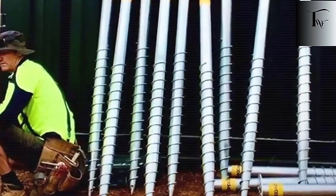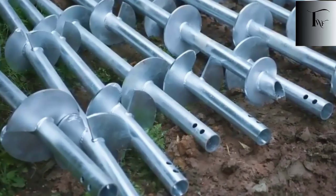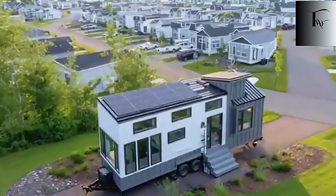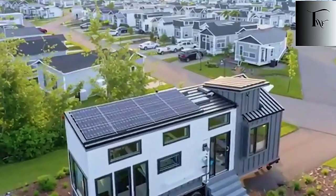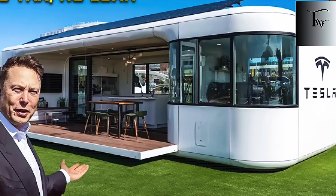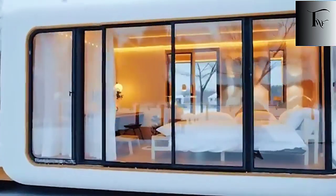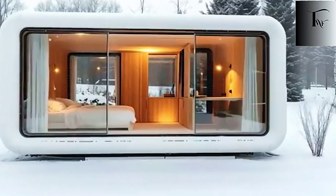And when production exceeds demand, the excess feeds back into Tesla's decentralized power network, a system Elon Musk once called the invisible city. Each connected home becomes a living node in a global energy web, one that doesn't just consume power, but contributes to it. It's a bold step toward a world where electricity is no longer something you buy, it's something your home creates.